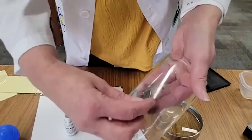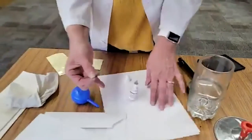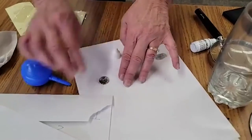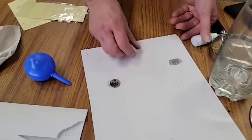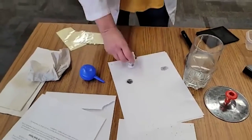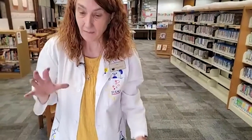If you're going to be a detective, you'll go to school to learn how to do all this. Then you're going to lift that up, and then you would be able to lay it down somewhere and actually see the fingerprint. That's a little bit too smudgy. I think I put a little bit too much dusting powder on it, but you get the idea. And it's really cool and really fun if you want to go home and practice this and see if you can be a detective. And maybe you could fingerprint your family and then have them put fingerprints on different things and you could figure out who touched what. That might be really cool.